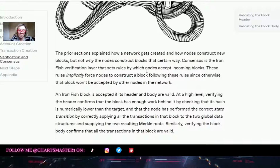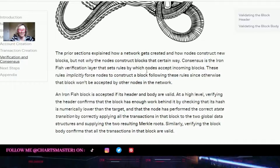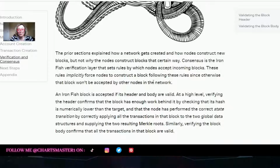The prior section explains how a network gets created and how nodes construct new blocks, but not why the nodes construct blocks in a certain way. Consensus is the Ironfish verification layer that sets rules by which nodes accept incoming blocks. These rules implicitly force nodes to construct a block following these rules, since otherwise the block won't be accepted by other nodes in the network.